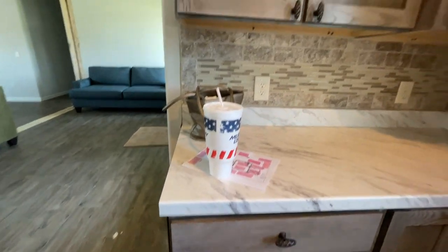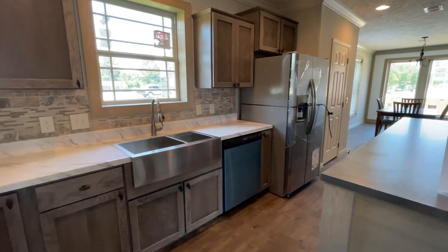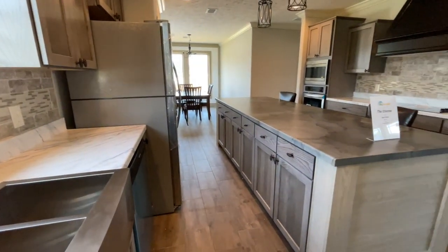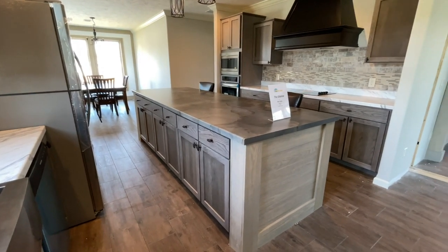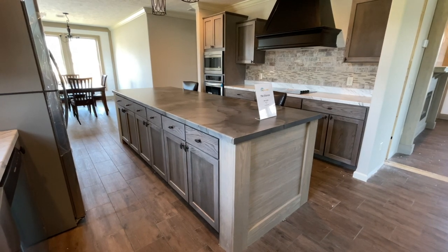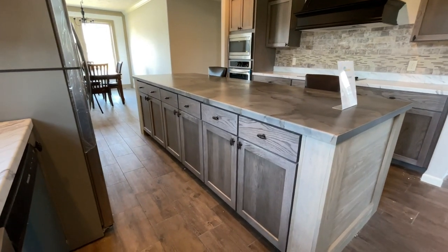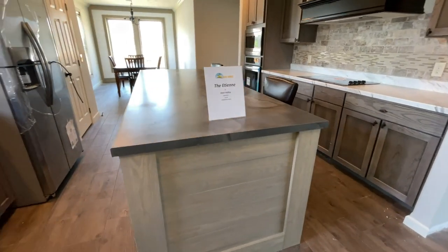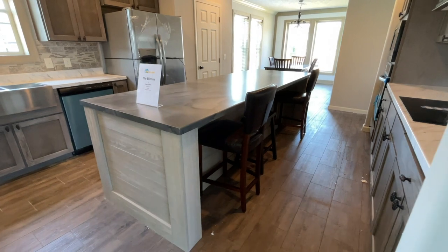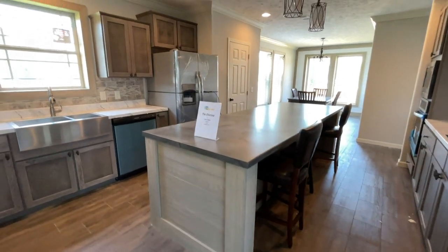There you go. This is a Deer Valley home, the Etienne. Beautiful. You got stainless steel appliances in here, large stainless steel sink. You got a large island. You could put four or five bar stools at that island comfortably. You have one, two, three, four, five, six drawers and six cabinets in this island, you guys. Beautiful. It's a 2,400 square foot home. It's got three bedrooms and three baths. Excuse me, four bedrooms and three baths.